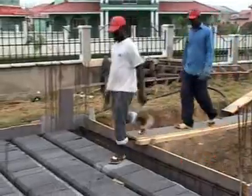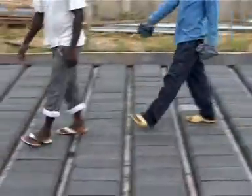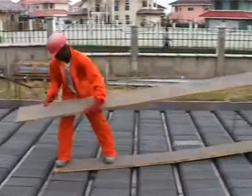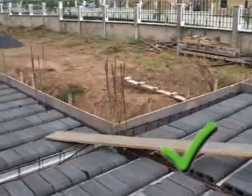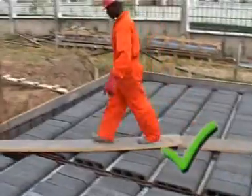No! Don't do this. Walking directly on wet blocks is dangerous as they may crack, causing injury to oneself or others below. Yes! Do it like this. Laying down planks spreads the load and protects the blocks from cracking, and is much safer.